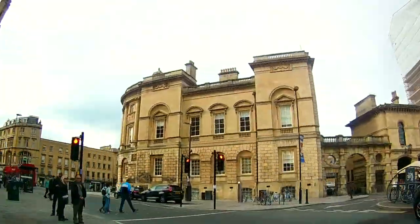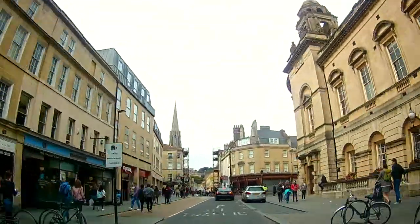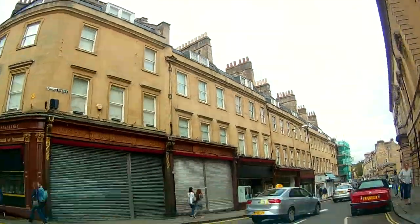We headed towards the historic city of Bath. This city, oh my, had such a beautiful ancient architecture.